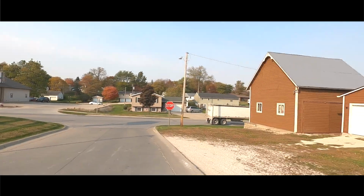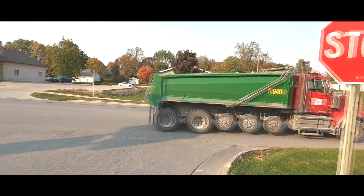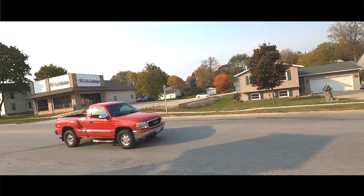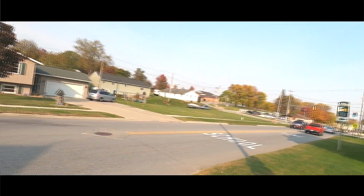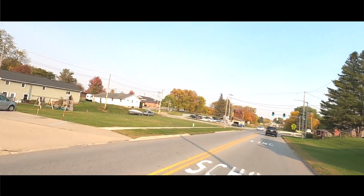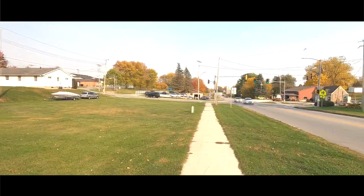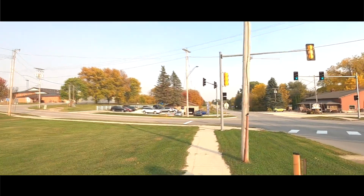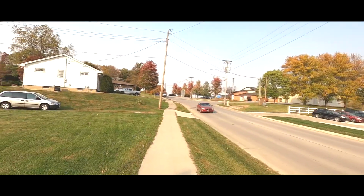Here's Highway 18 down here. Goes east and west. I've got this GoPro mounted to the top of my bike helmet, so that's why you're getting a lot of head movement here, especially when it comes to crossing roads. And we'll turn up, what is this street? We call it the Ocean Blacktop, eventually.